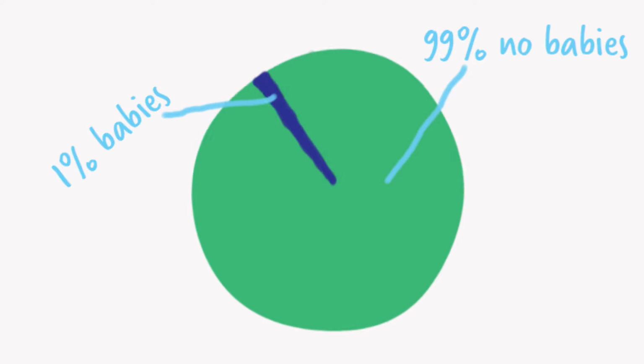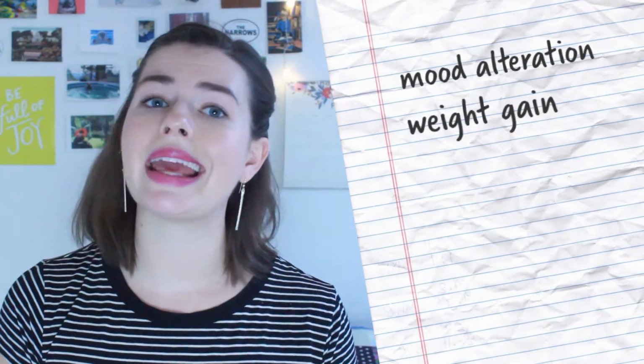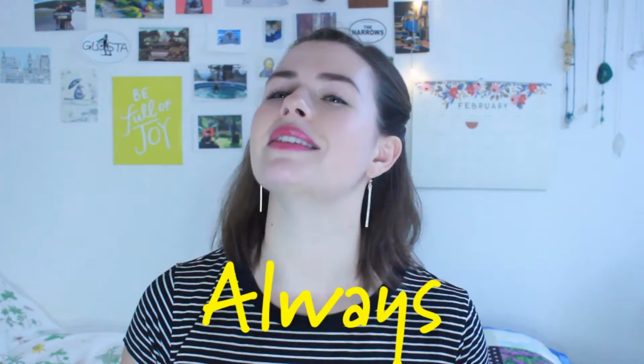This method is 99% effective at preventing pregnancy, but only if you're really good about being consistent with taking the pill every day, and preferably around the same time. And that's actually a lot harder than you might think. Some of the side effects can include mood alteration, weight gain, acne getting worse, acne getting better, and decrease in sex drive. But a lot of people start going on the pill for reasons outside of birth control. They may need help regulating their hormones for an issue like polycystic ovarian syndrome, or painful periods, migraines, or hormonal acne. It's really important to remember that the pill does not protect at all against any STIs, so if that's a concern for you, then you should always use a condom.